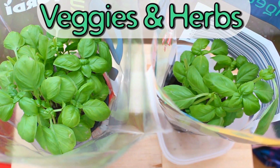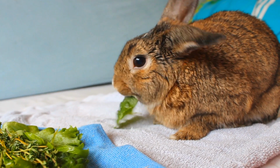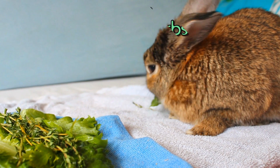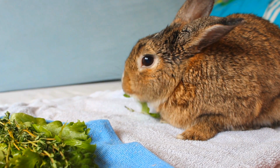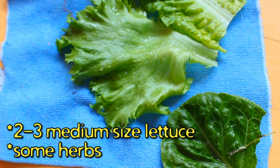For veggies and herbs, people usually say that bunnies need 1.5 cups of veggies a day, but that's too much for Pinky, so it really depends on your bunny on how sensitive they are. Pinky's a dwarf bunny, so he only gets 2 to 3 medium-sized lettuce and then some herbs.